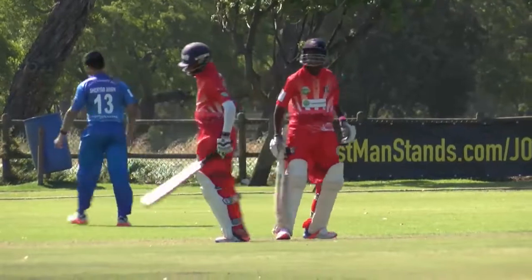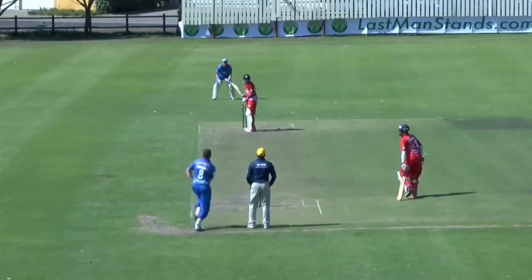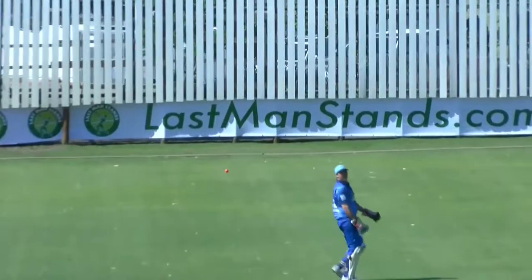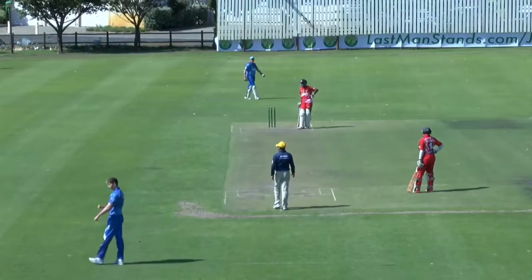Well, that's another inside edge, as far as I can tell. That was the first ball from Callum Drummond, who was born in South Africa in Mafeking, and his mother is South African, but his father is from Glasgow. Okay, lovely. So he was born with both passports.